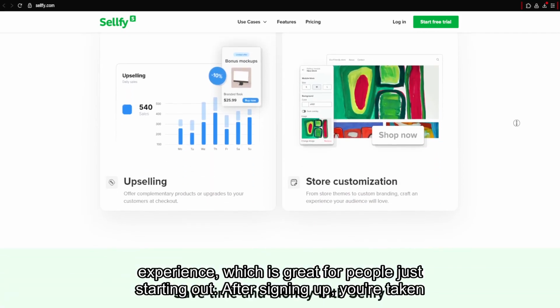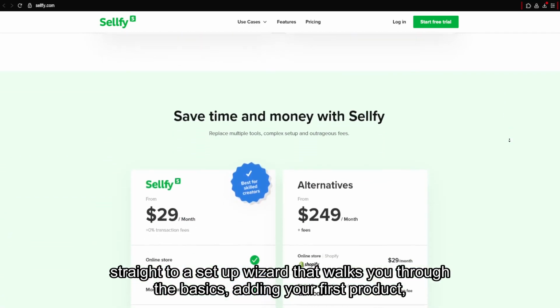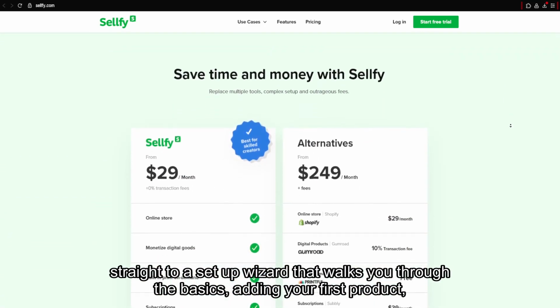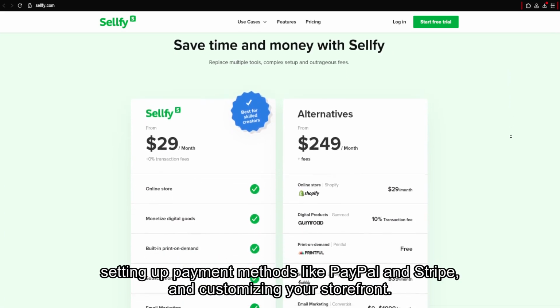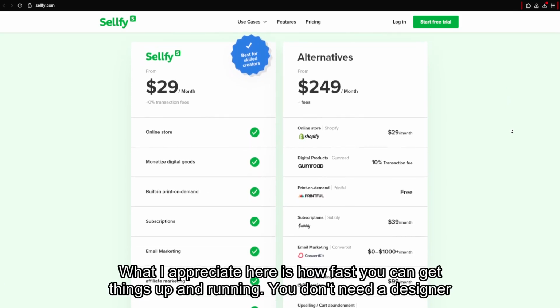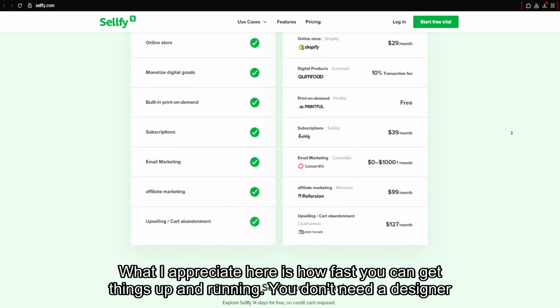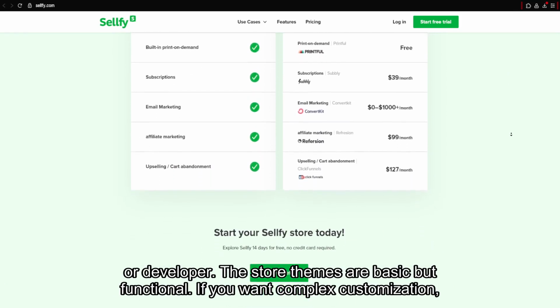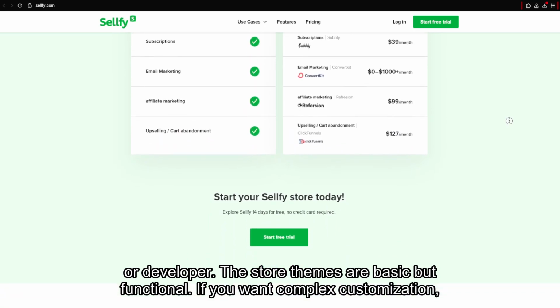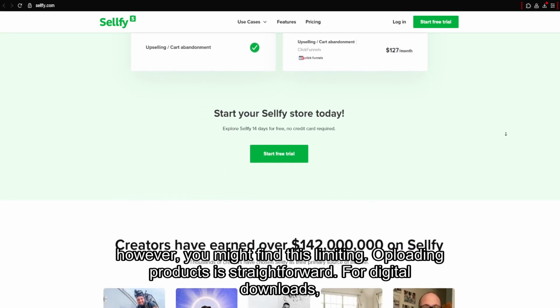After signing up, you're taken straight to a setup wizard that walks you through the basics: adding your first product, setting up payment methods like PayPal and Stripe, and customizing your storefront. What I appreciate here is how fast you can get things up and running. You don't need a designer or developer. The store themes are basic but functional. If you want complex customization, however, you might find this limiting.